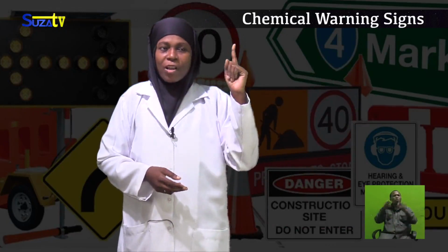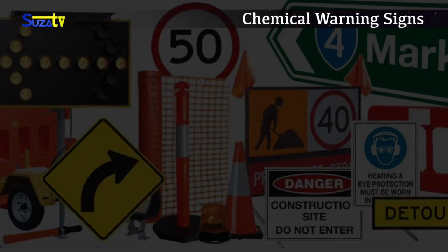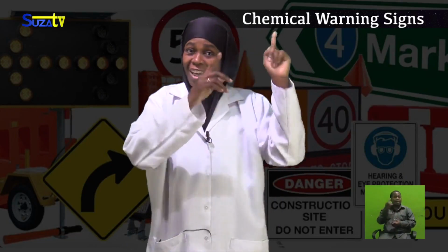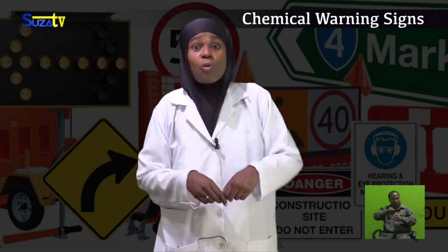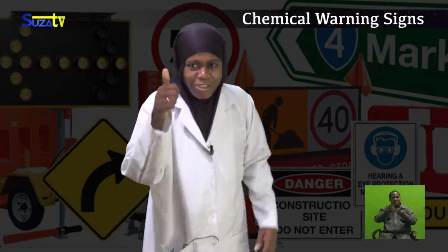What could be the possible danger? Yes, my dear, the insecticide is flammable. So, if it is sprayed to kill the cockroach, it would end up with fire. Good, good.